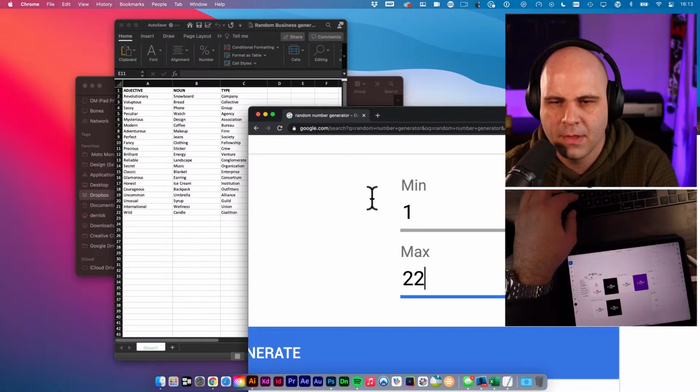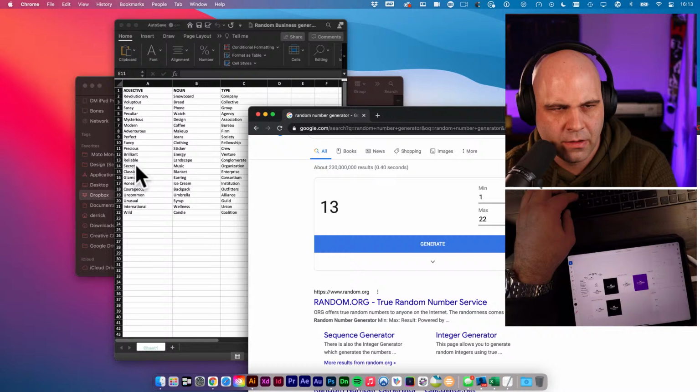All right, we're going to generate a number. We've got number 13, reliable. Let's copy that. Let's just throw it in here.